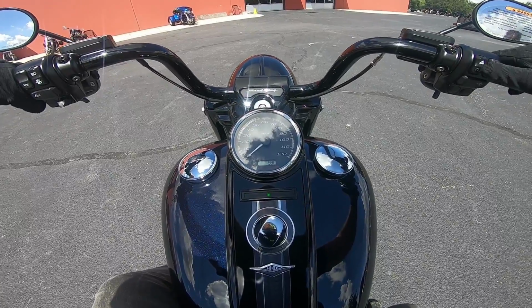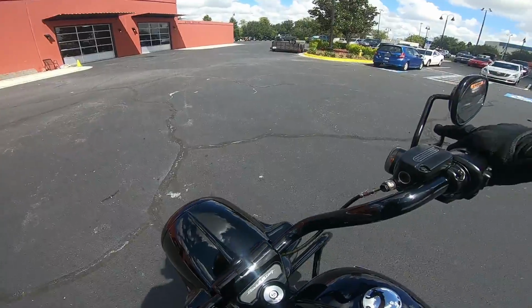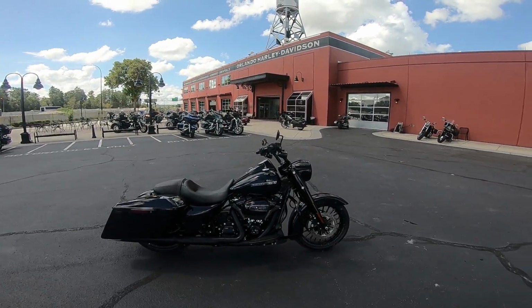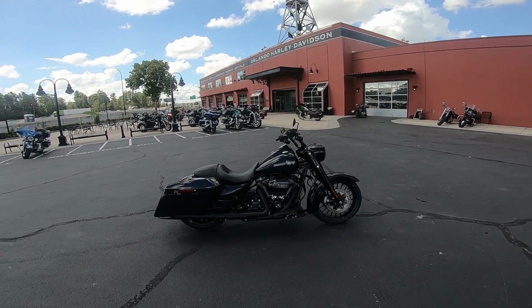Throw it in neutral, off, kickstand down, swing leg over so you don't kick the bags, off. What's up? I said I love it. It's nice. Overall thoughts, I'm surprised actually at how it handles.